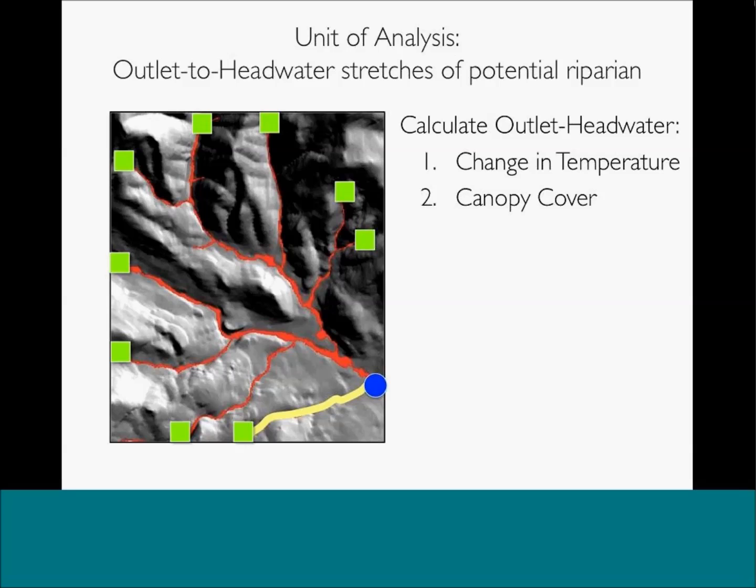For the change in temperature, to measure that, we used PRISM temperature data. It's actually historical PRISM. There are no future projections in this. And it's downscaled to 90 meters using ClimateWNA. For canopy cover, we used the National Land Cover Database percent canopy cover. For riparian width, that came straight off of Theobald's potential riparian layer. Solar insolation, we measured via something called potential relative radiation, which is a unitless measure of solar radiation exposure. That's just an implementation of the Hillshade tool in ArcGIS.